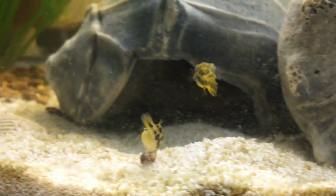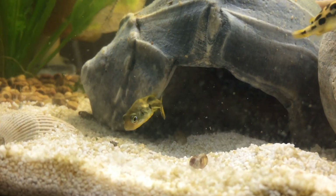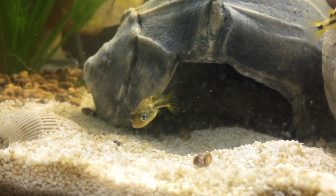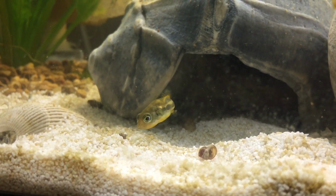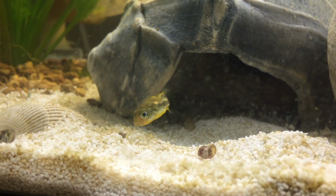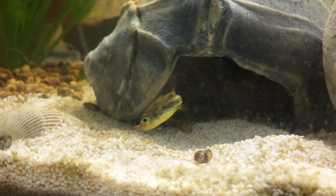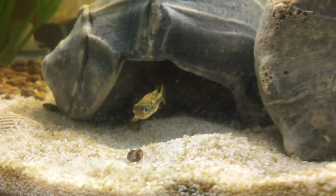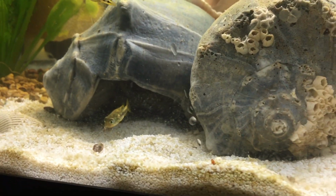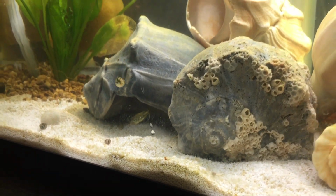The male pea puffer often chases the female around, especially when eating. Here he is tearing apart one of the snails. The pea puffers only grow to be about 1 inch long.